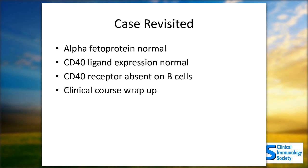He had a normal CD40 ligand by monoclonal antibody and normal binding to CD40, indicating that a mutation in CD40 ligand was extremely unlikely. He had absent switched memory B cells, which suggested a defect in the CD40 ligand CD40 pathway, and thus CD40 expression was tested. Evaluation of CD40 receptor showed absent expression on B cells, indicating that he had a defect in CD40.